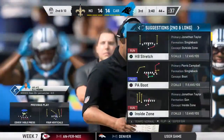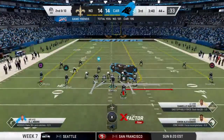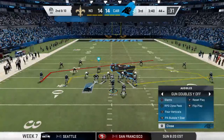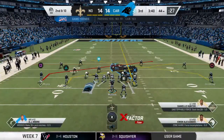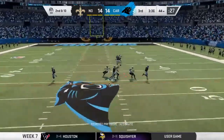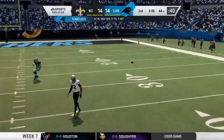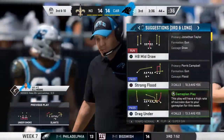Meanwhile, they take a shot to start the drive, but this is going to wind up incomplete. An incomplete pass on 1st down. That leads to a 2nd and 10. 2nd and 10. And this is incomplete. He was looking to get that one to DJ Moore, and that'll make it 3rd down.